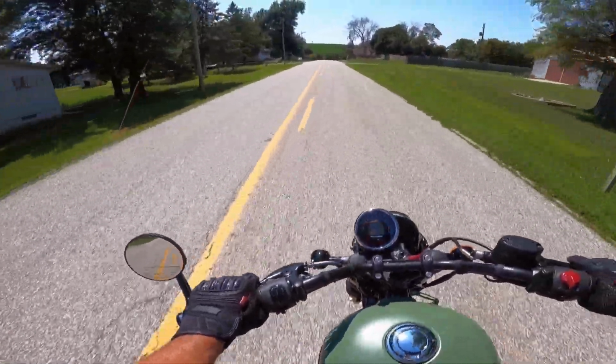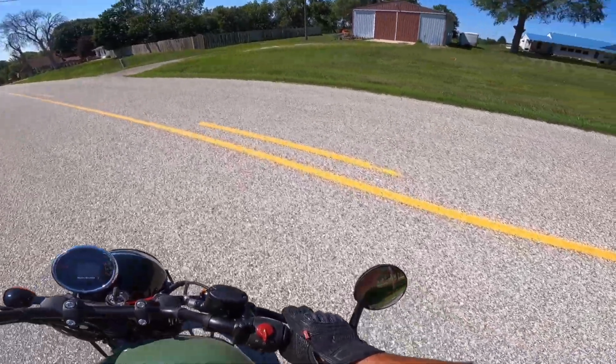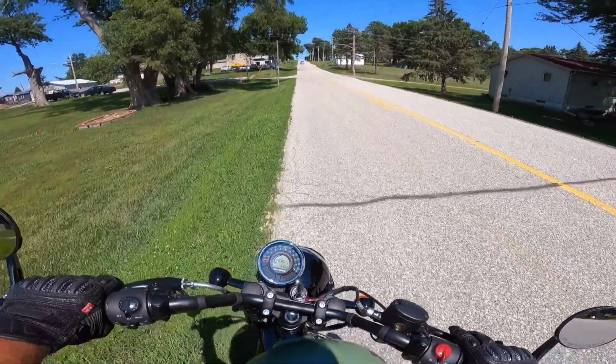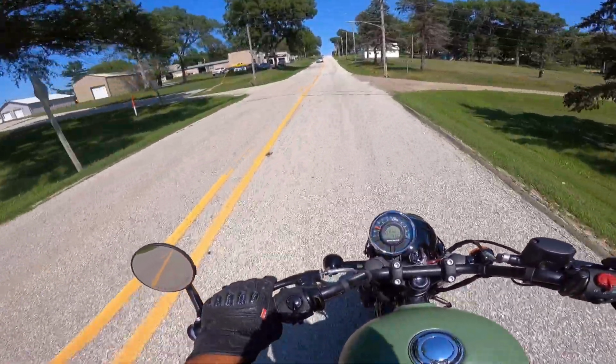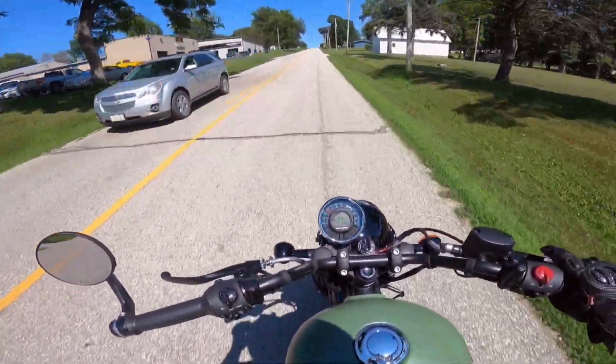Hey, you know what? We're going the wrong way. Let's turn around and see where we can go. This is the first thing I love about these bikes. Incredibly maneuverable. Even when there's traffic coming. Wahoo! I love riding these things.